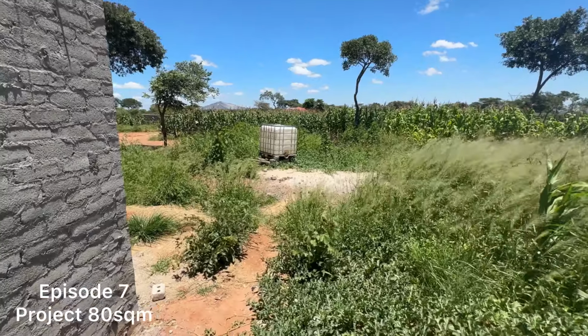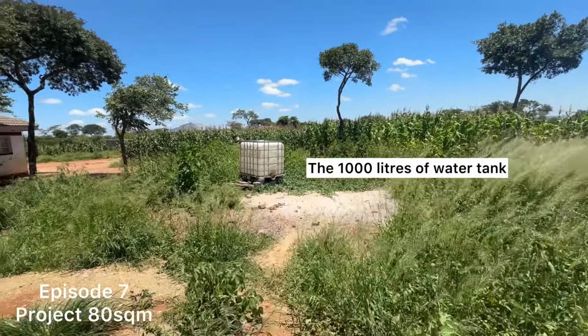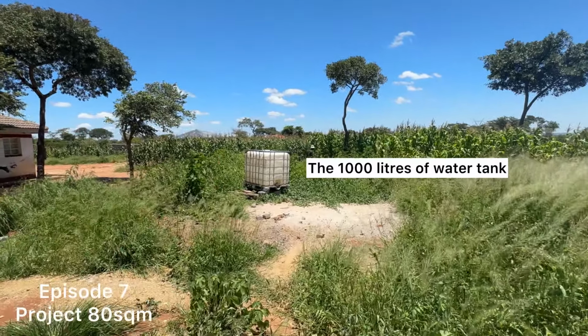Now, in terms of water, I recently found out that our water is now slightly cheaper. We are paying $5 for 1,000 liters of water because there is a lady who has her own borehole and all of that, and she allows people to connect with a huge pipe. There's a pipe mission.